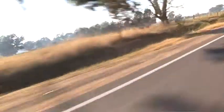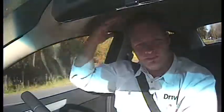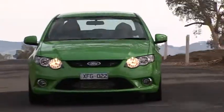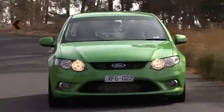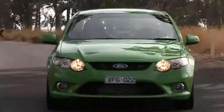And like all the Falcons, the XR6 Turbo feels a lot more cohesive inside. There's a lot more room for big blokes like me. You don't have this thing all coming down over your head. It's just a more comfortable place to be generally, and the attention to detail is a lot better. Also better use of materials and a better layout.